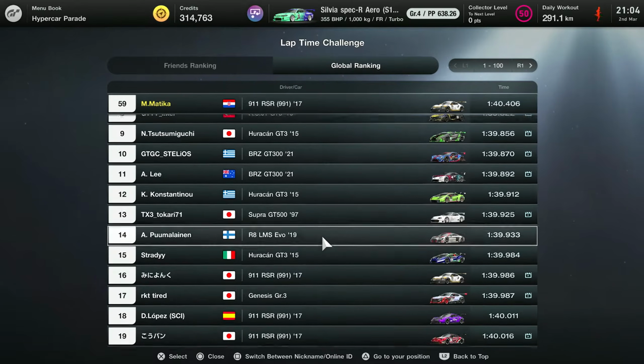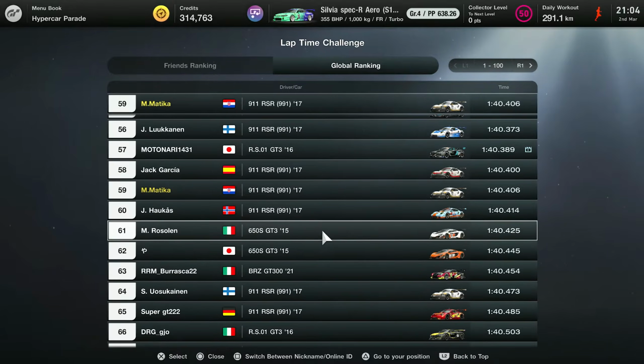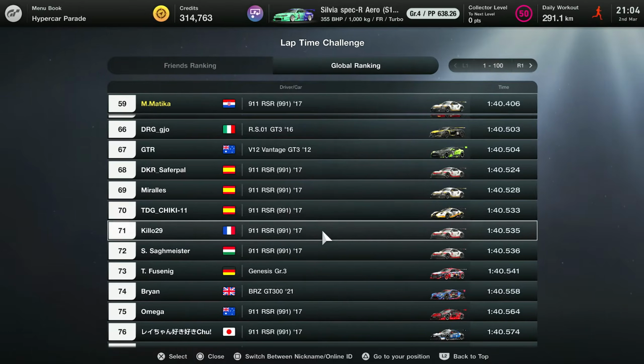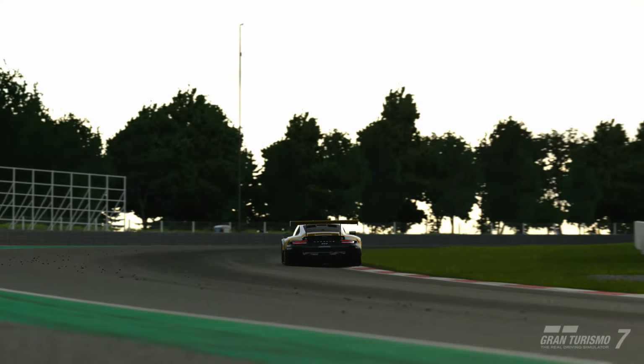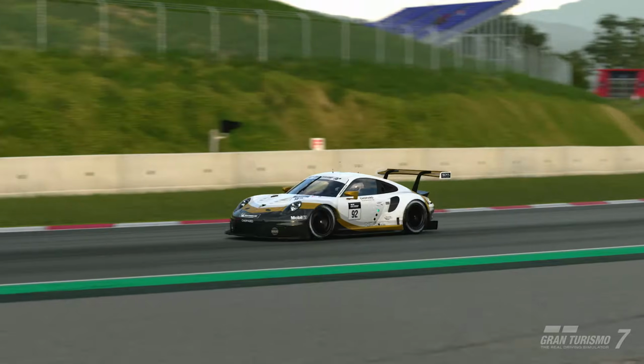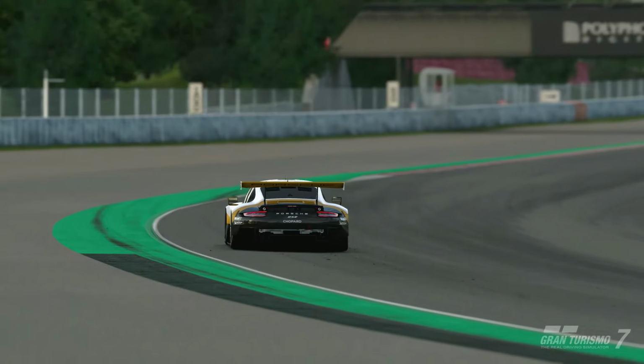Today we got the new online time trial challenge, and this one is at Catalunya. I managed to get the 59th place in the world. I did a 40.4, although I think I could have done a lot better lap, but I wasn't putting in that many lap times. It was good enough to explain all of the things that I did, and I think this lap should stay in the gold range by the end of this challenge.